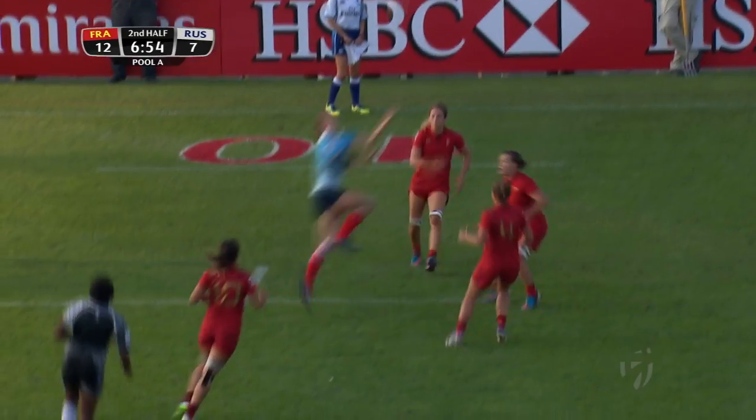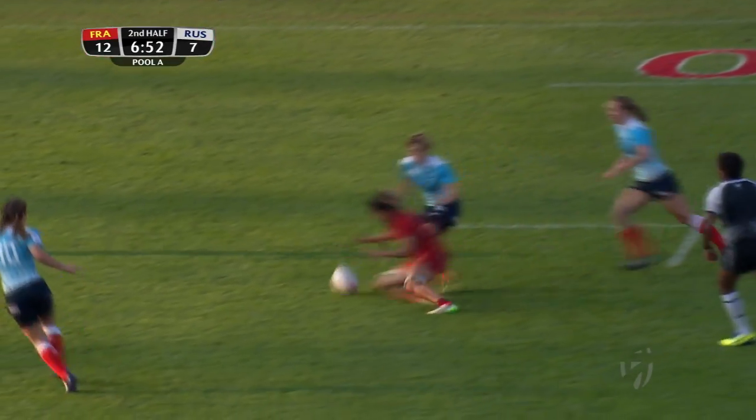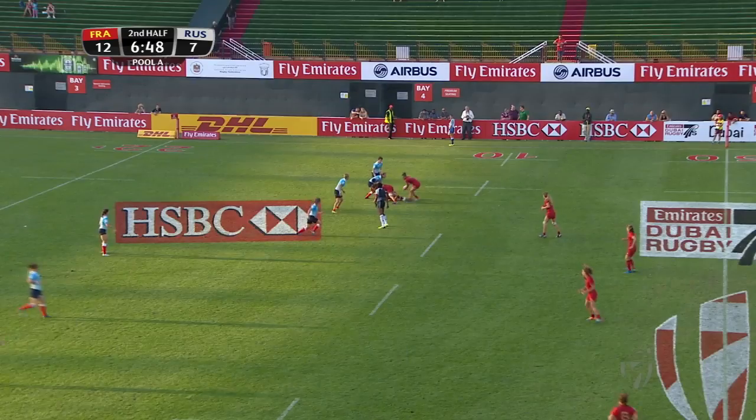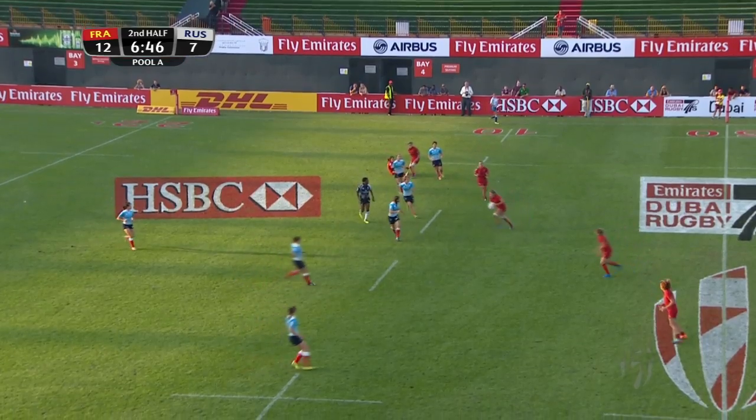Switches tack now. Is this going to go the 10 metres? It's not. It's going to drop just short. Came off their head second. Was off their head there. Advantage over.